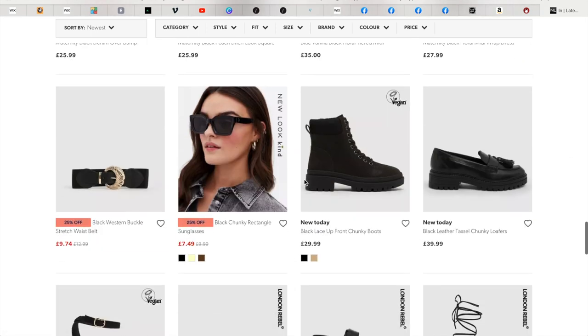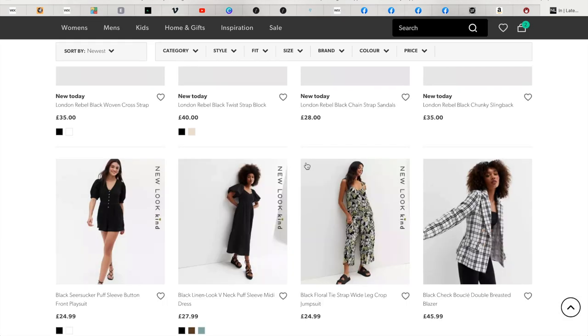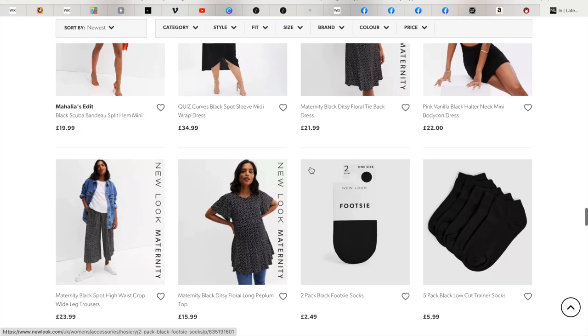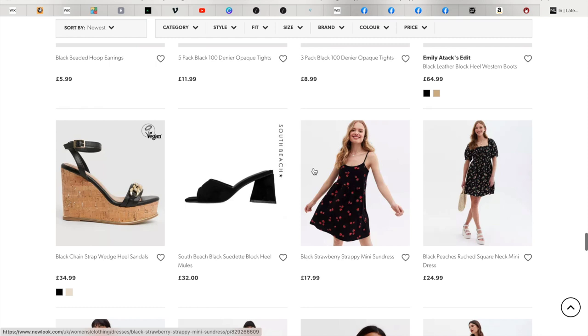What else? I never really look at their shoes or accessories. I only really look at the clothing. I forgot to say, you should grab a drink and a snack, because that would make this a lot better.